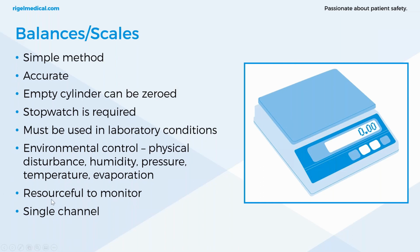Some of the drawbacks are also environmental control, physical disturbance, humidity, pressure, temperature and evaporation. So in labs, you'll often find that scales are in enclosures, and this prevents any of these outside influences affecting the measurements. So it's quite problematic. It's not the easiest. It's easy to set up, but it's not the easiest to get right. Also single channel only.